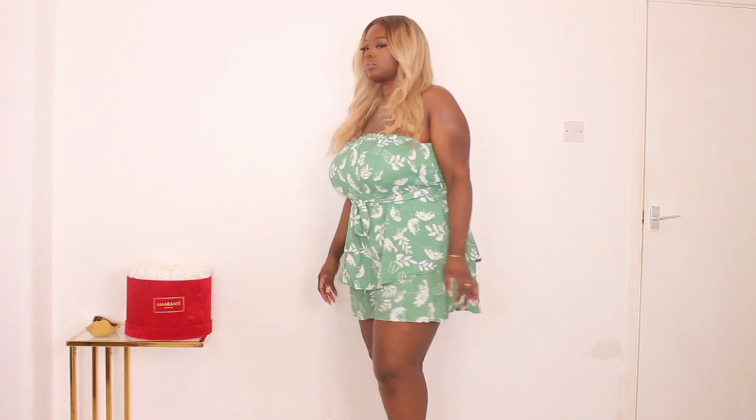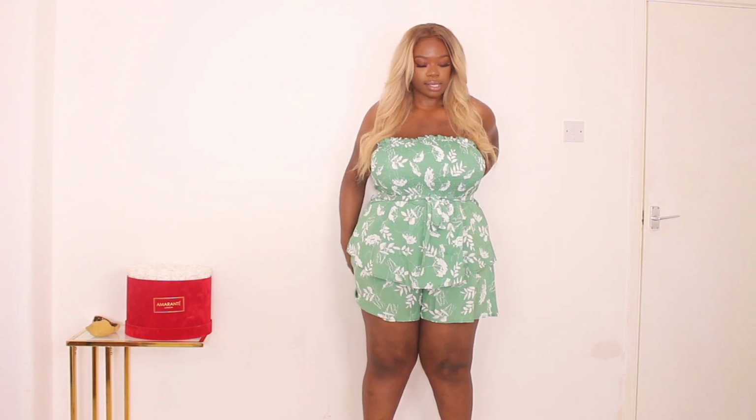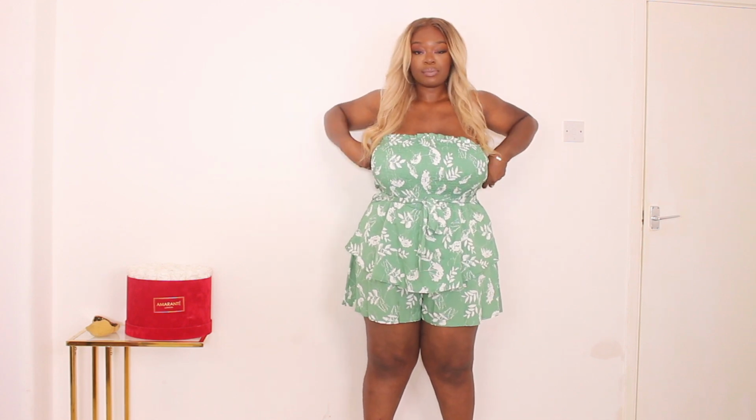Let me show you the back. It's just a no. Anyway, it is light and airy though. So if you want to wear this on holiday, perfect. This material is perfect as well. I feel like I could go a size down because it is quite loose. But it is pretty. I think I ordered a size XL. Yeah, I think they're all XLs. But it is nice.